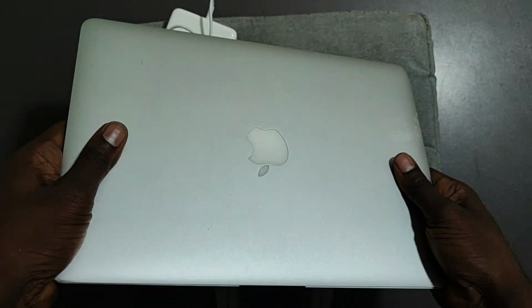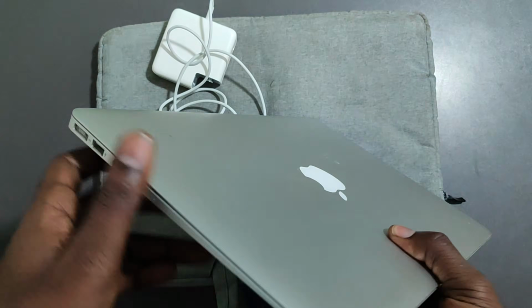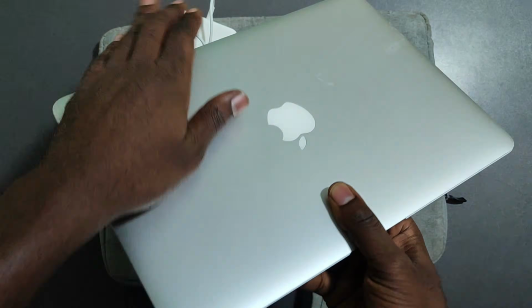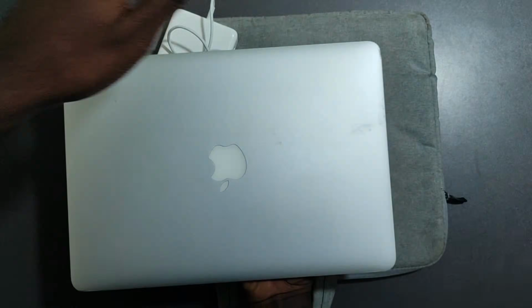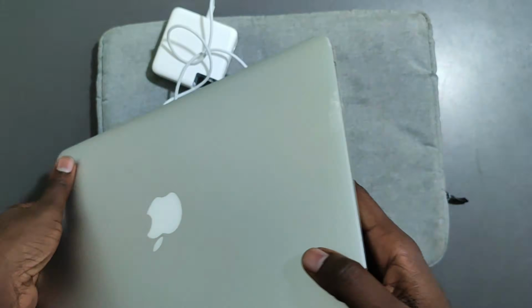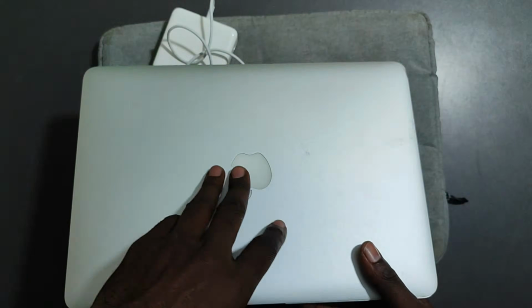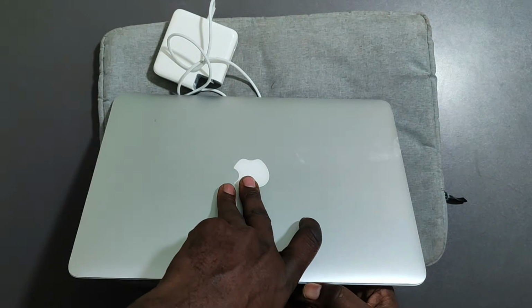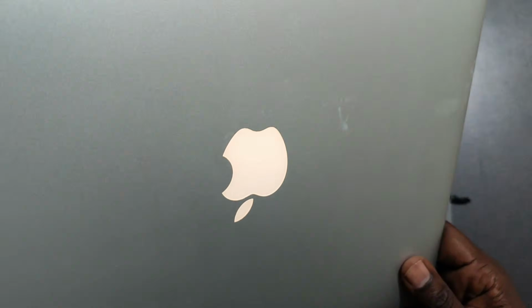First and foremost, let's have a look at the design. This MacBook Air is built like a tank, crafted from aluminum with that iconic silver finish. It's slim, sleek, and so light you almost forget it in your backpack. And can we take a moment to appreciate the glowing Apple logo? A nostalgic feature Apple suddenly ditched in modern MacBooks, and it's more than just light. It's a vibe. Just have a look at that glow.